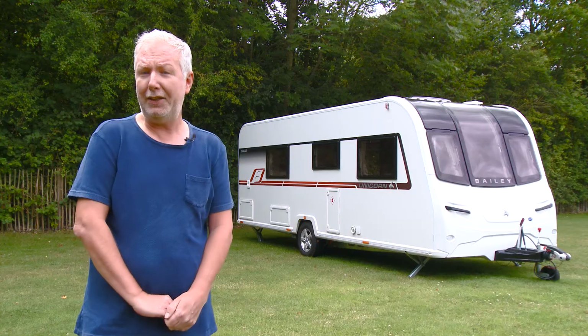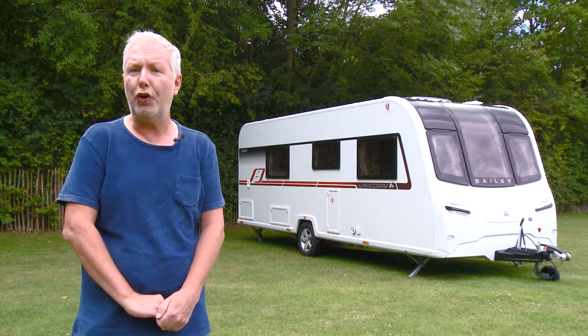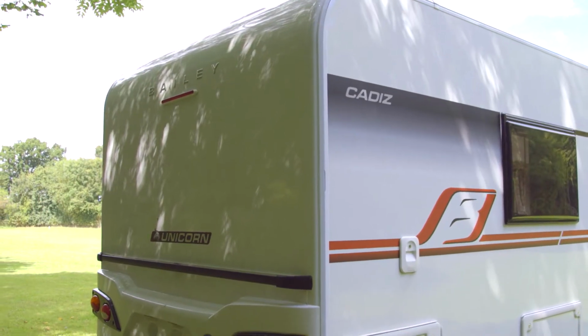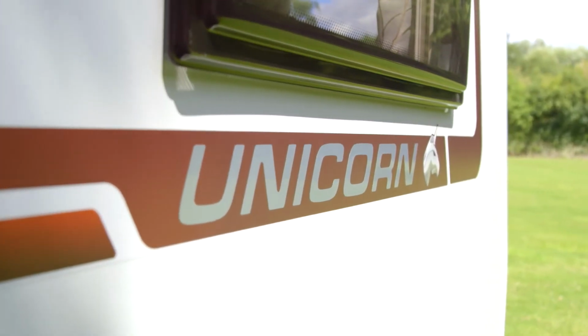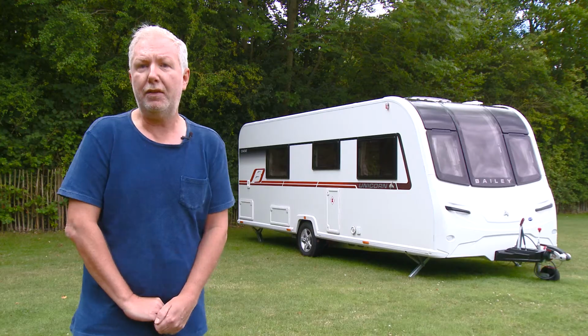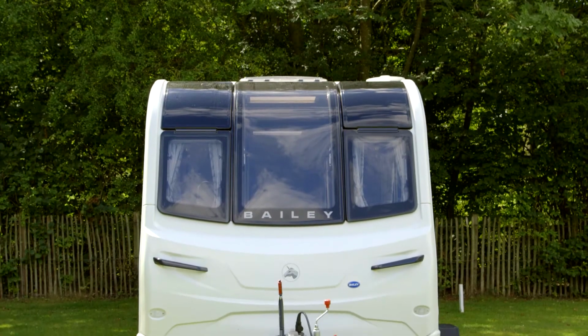As the cliche goes, if it ain't broke, don't fix it. And in the 3 years since Bailey last lavished some TLC on its Unicorn range, it's gone on to become the best-selling premium caravan in the UK. In fact, it's the best-selling Bailey in its entire range. For 2018, they have gone and fixed it, and what a job they've done as well. It's a bold new look and some really cool new stuff inside. Let's see what it's all about.